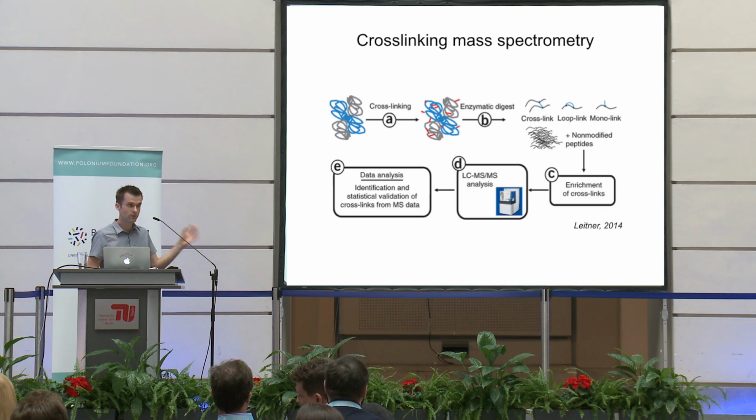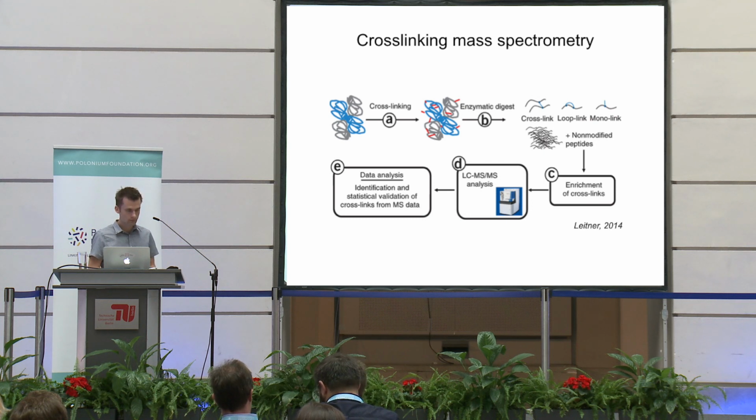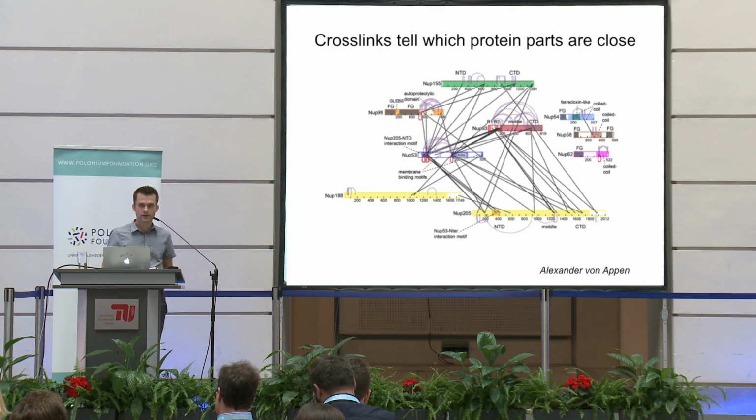Long story short, we throw a crosslinker on a protein, and then it crosslinks, makes these links, and then we digest this protein complex with a special enzyme, which cuts proteins into pieces. But if the pieces were linked, they actually stay linked after this digest. And then we use another tool called a mass spectrometer to identify the peptide sequences of these linked fragments. And from that, we can find which exact regions were cross-linked. And the output of such a procedure looks like that.